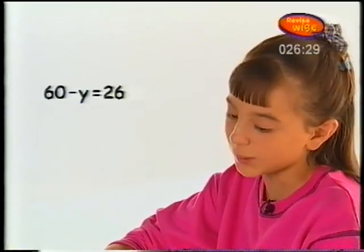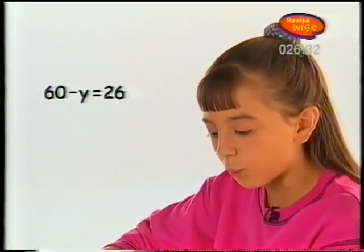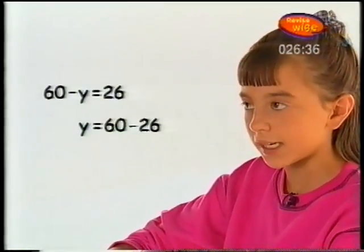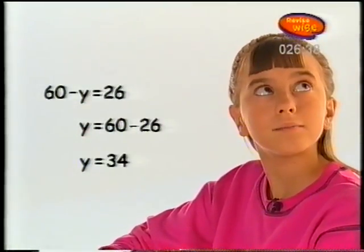Well, if the difference between 60 and y is 26, then y is the difference between 26 and 60, which is 34. Right. There's a reason for using a formula and having letters instead of numbers in your maths. It's when you don't know what the numbers are, but you do know the relationship between things.